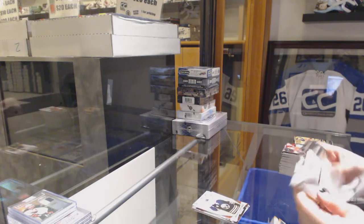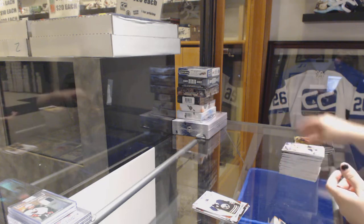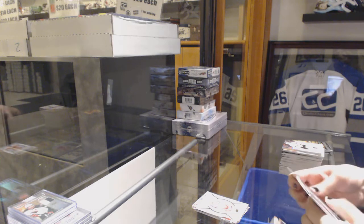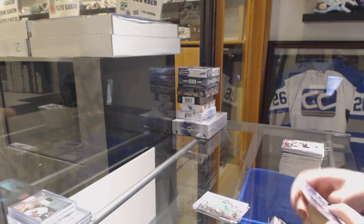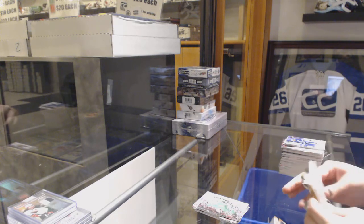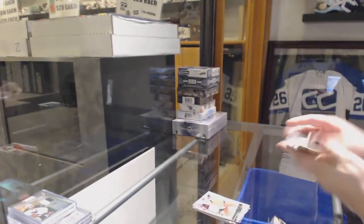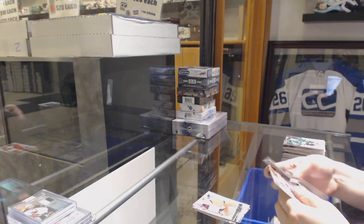Rookie for Buffalo, Rasmus Dahlin. Love Ace. Portraits of Henrik Zetterberg for the Red Wings. Canvas for the Dallas Stars, Radek Faxa. Base. Young Guns for the Carolina Hurricanes, Warren Fogle. And base.